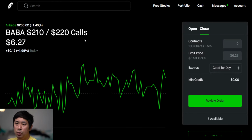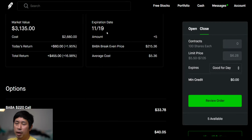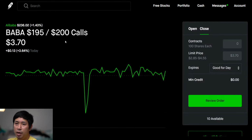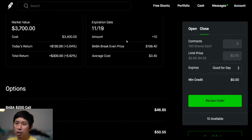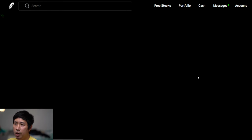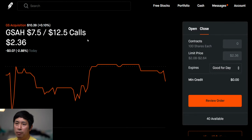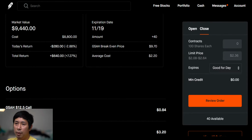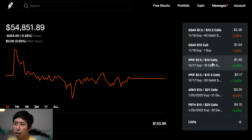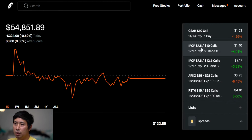Alibaba, 210.220 call debit spread, November 19th expiration date, total return, plus 16.98%. Alibaba, $195,200 call debit spread, expires November 19th, total return, 8.82%. GSAH, 7.5, 12.5 call debit spread, expiring November 19th, total return, plus 7.27%. The call, I'm not going to talk about that. I actually want to get rid of this as soon as possible.